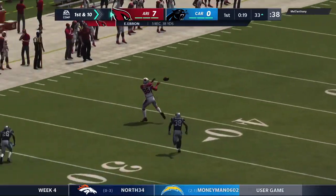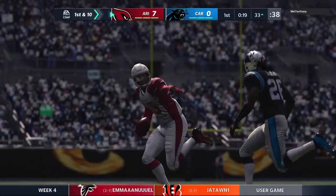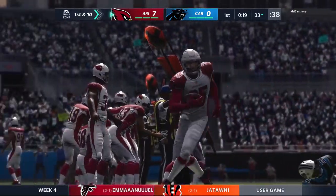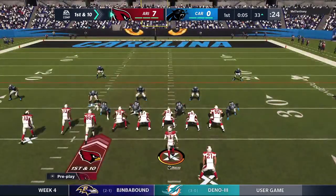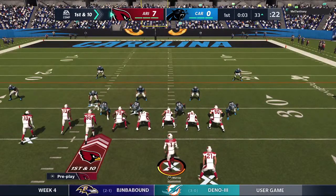We often hear the phrase sure-handed tight ends, and he certainly fits into that category. Plus, he's got a quarterback who knows to look his way when they need a big pickup. And on this play, he finds him for the first down.